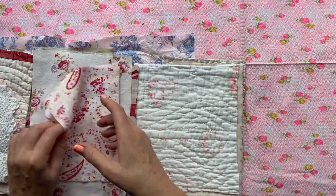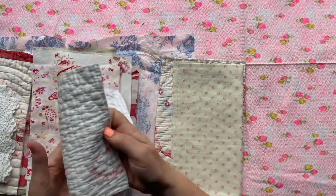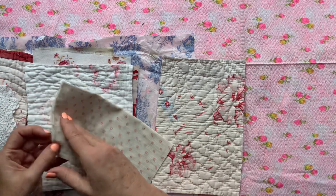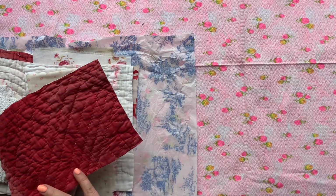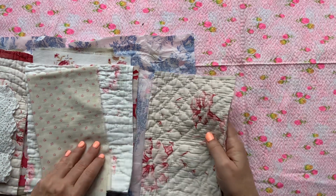So lovely piece of paisley. Another piece of quilt there. How faded is that? Isn't that lovely? Make a nice needle book again. Lovely shape. And then, oh, some more. That's the same as that quiet one, isn't it? That's lovely. And another piece of this one as well. Oh, blimey, oh, look at that. Red inside. Beautiful. So, yeah, another one of those.